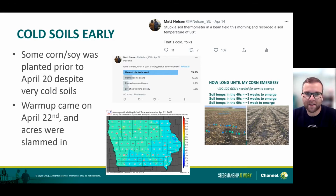That said, it warmed up very quickly once we got to about April 22nd. The image you see here is a 4-inch soil depth picture from Iowa State's soil temperature map. On the 22nd, you see most of those soil temps were still in that 45 to 50 degree range, but we were warming. The reason soil temperature is important is because we actually do need GDUs, not just when corn and soybeans are above ground and growing, but also we need to accumulate them to get them out of the soil.